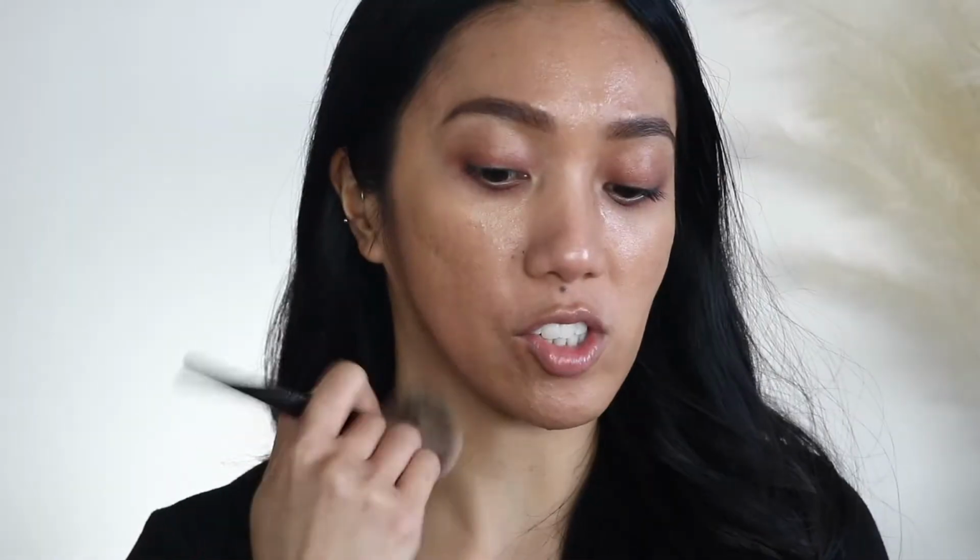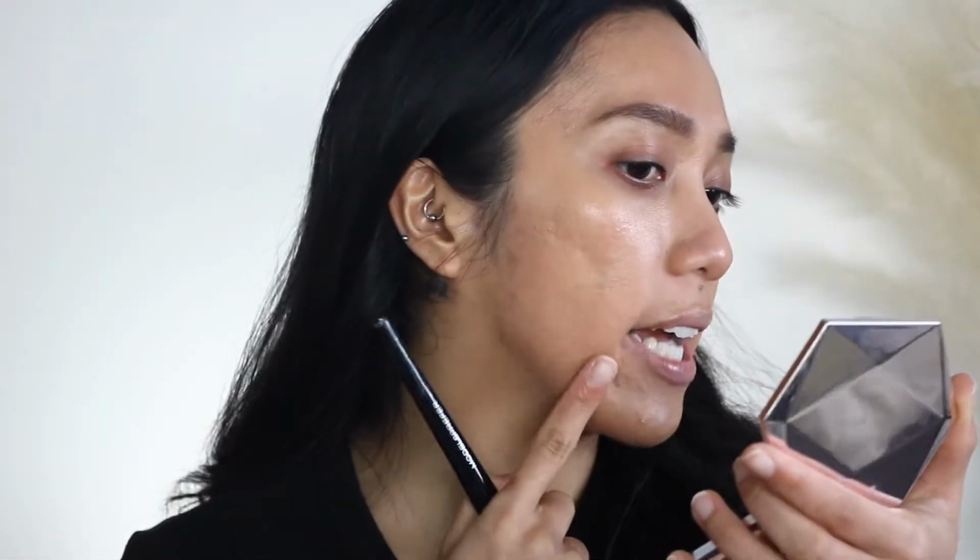For reference, I do have oily skin, and now that it's winter time, I actually prefer a lot more dewier foundation as opposed to a matte foundation. It feels very lightweight and it actually dried down pretty good. And it's not tacky or anything like that.